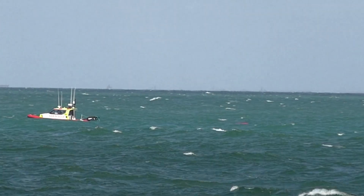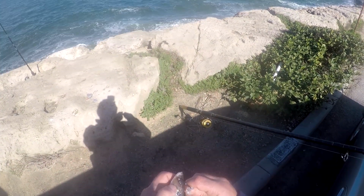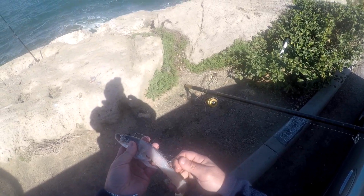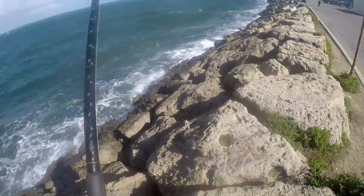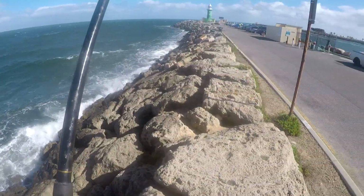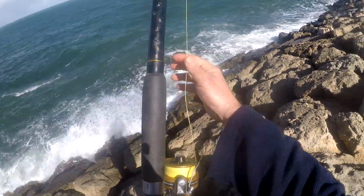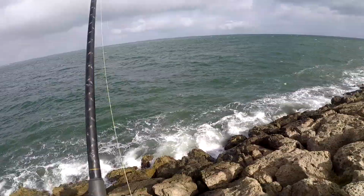What I'm gonna do now is change my bait. As I said, I'm gonna be using this King George, just a frame. I'll put it right on the nose here. There's not much meat left. I'll cast this out. Haven't had any bites at all. My head says stay, but my body says go because it's freezing.